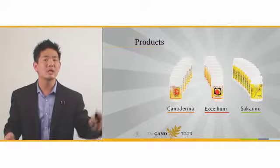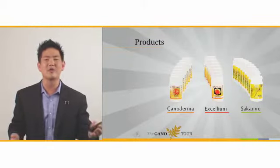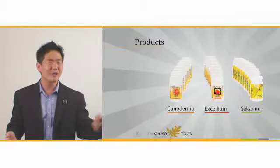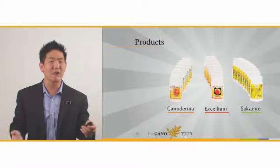Now, I tell my wife to take 2 Ganoderma, 1 Sakano every day, and she asked me why. I said, don't worry about it. It's good for me. I mean you. Just take it. Now, I don't give her the one for the brain because I don't want her to figure out why she's taking the Sakano. Well, I mean, that's only fair.